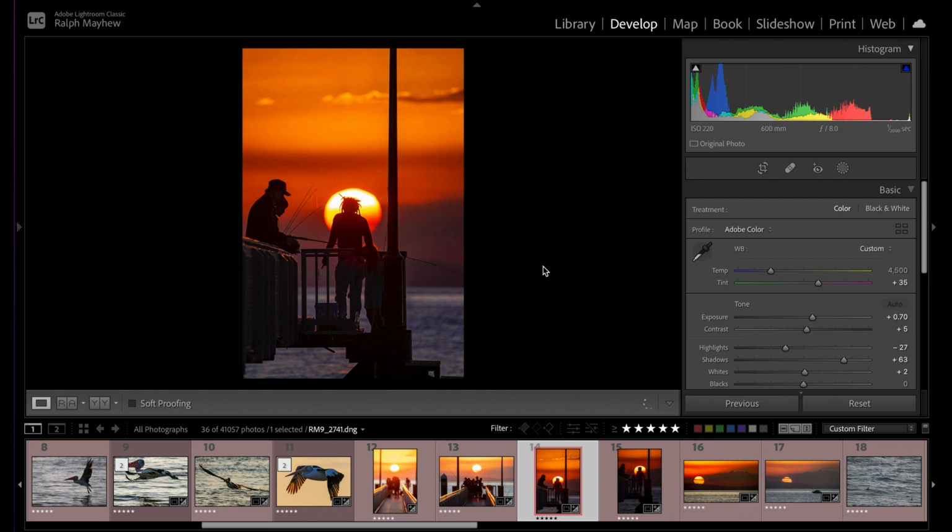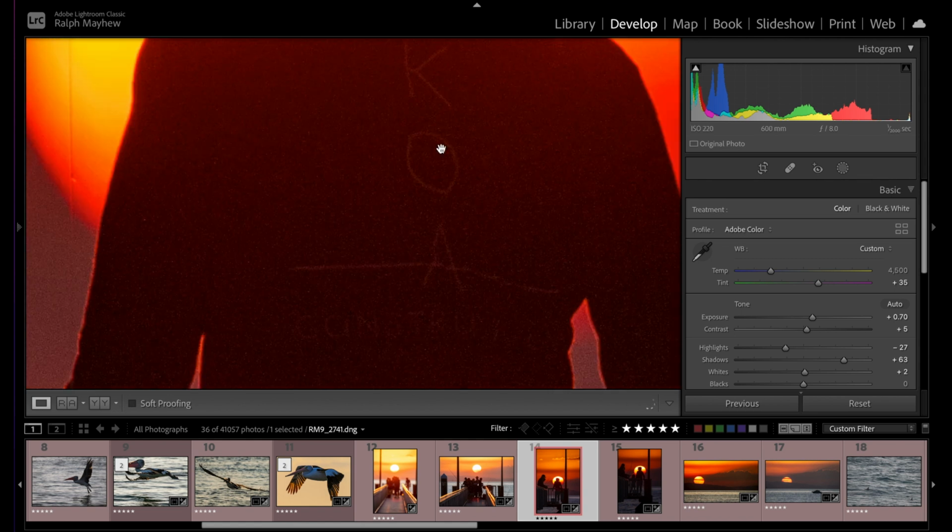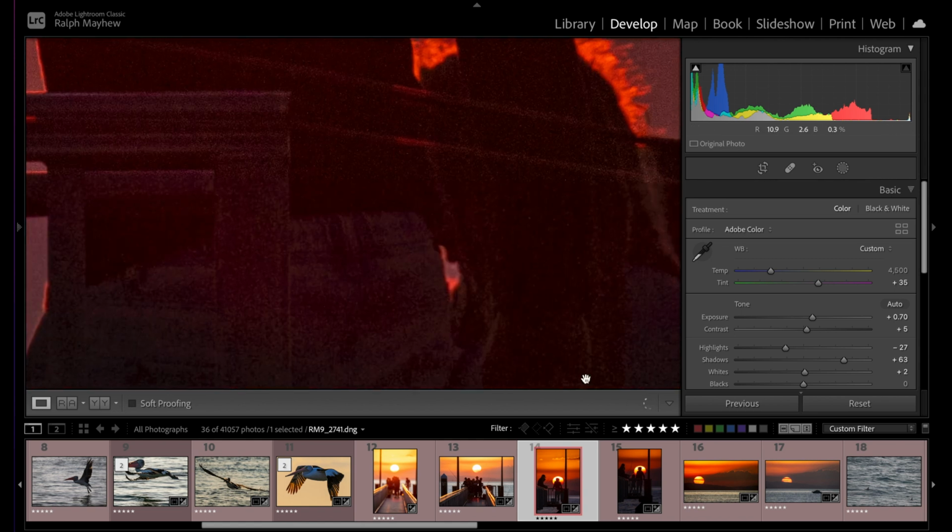I just love this shot, just the heat of it. You've got the orange and the blues contrasted, and then you've got this guy's dreads, and if we zoom right in to like 100%, you lose some of the detail because of the white light that's behind it. If I press J, I can see if that's actually white or not. It's not actually white, so that's good. It retains some of those details, and he's with his daughter just there.